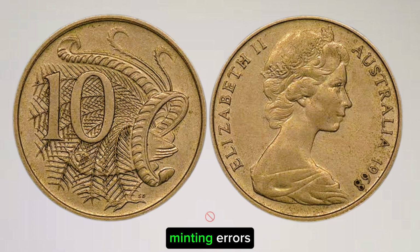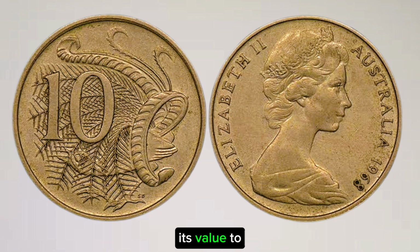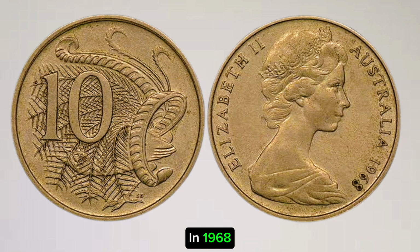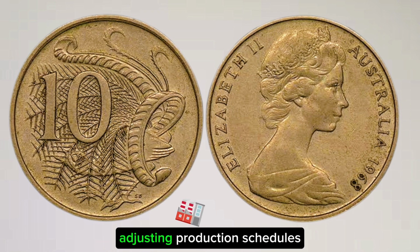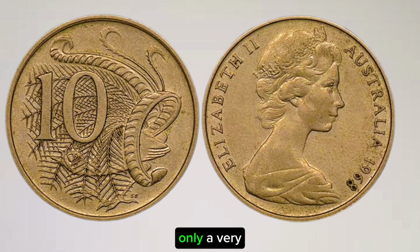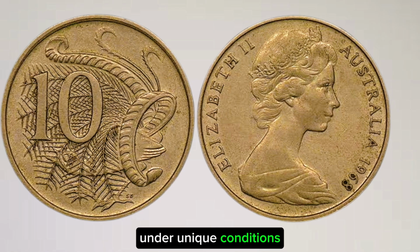Unlike the chaotic minting errors of 1966, this treasure owes its value to an astonishingly small mintage and exceptional preservation. In 1968, as the Royal Australian Mint was adjusting production schedules and experimenting with proof sets for collectors, only a very limited number of 10-cent coins were struck under unique conditions.